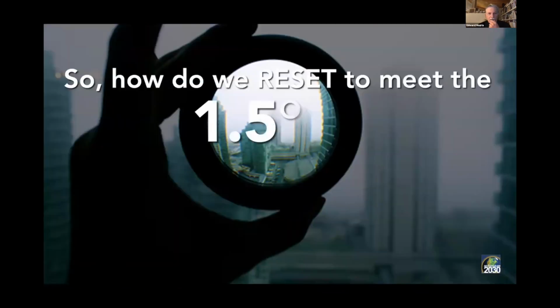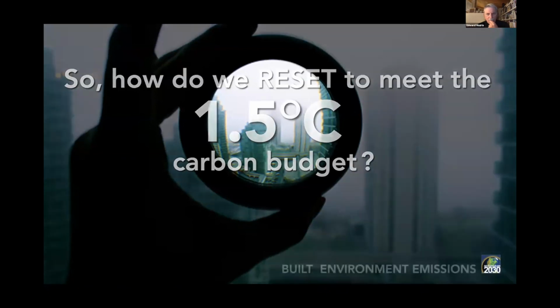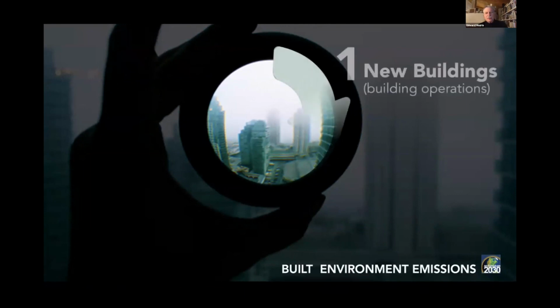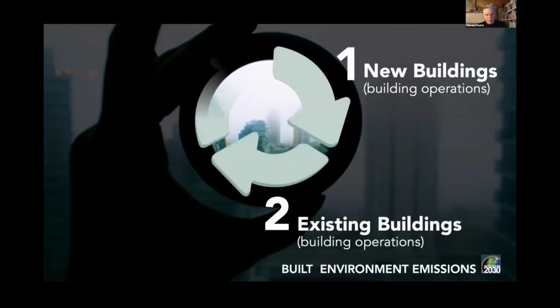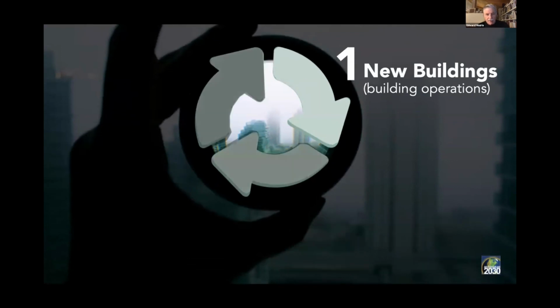So how do we reset to meet the 1.5 degrees C carbon budget? What do we need to begin to do? Well, the built environment emissions come from three areas. One is new buildings. We call that building operations. The other is existing buildings. And again, those are operating these existing buildings, all the energy it takes and the emissions that come from that. And then the materials, construction, and infrastructure, the embodied carbon to develop all the materials to build all this construction.